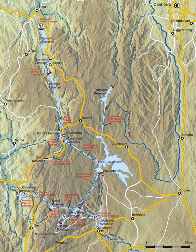Power stations. The total installed capacity is 3.772 gigawatts, 5,058,000 horsepower.